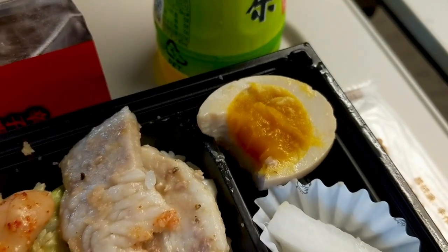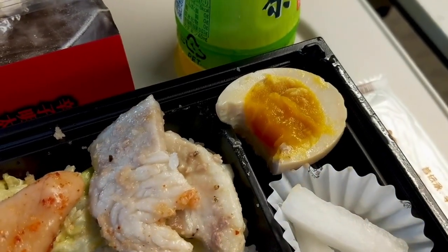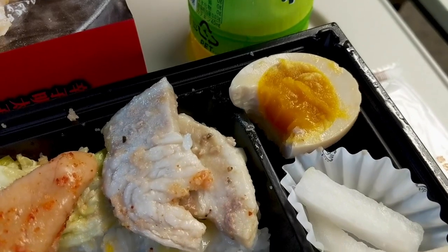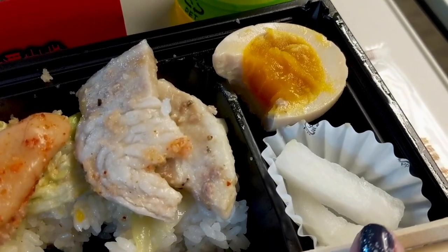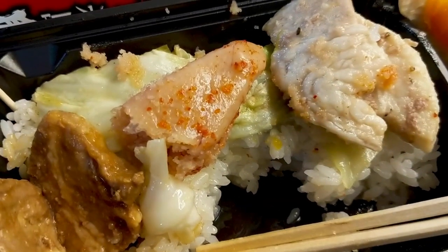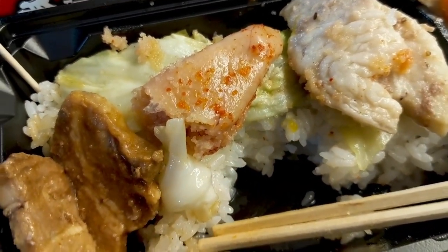Oh, that egg is so good. The egg is a little bit sweet because it's got the soy sauce marinade. And then this is like sweet, crunchy vinegar, like pickled radish. So yummy. Totally would get this again.